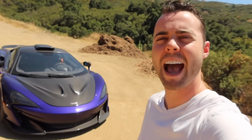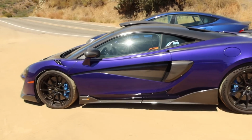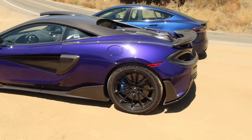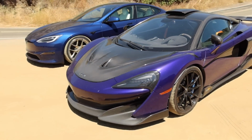So how much has it actually cost to maintain that? Now, over the past 3 years, I've put 17,300 incredible miles on the 600 LT. So obviously, you're gonna have to replace things like tires, replace things like brakes, and do oil changes. Of course, there are insurance and registration costs as well.